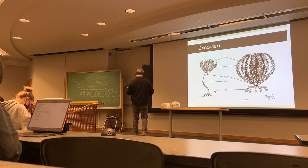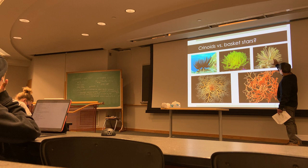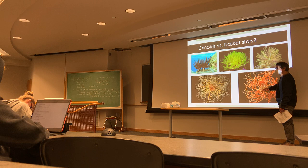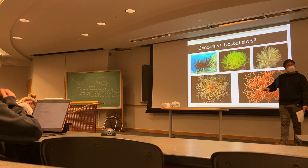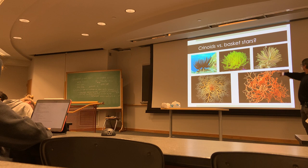One thing to think about, so I mentioned this earlier, is the rather similar, not exactly if we look too closely, feather stars and basket stars. They're similar in that they're both using a multitude of arms for suspension feeding. But how are they different? It's a good way of thinking about how crinoids are different from ophiuroids. Obviously, these guys have a madreporite on their oral surface and no anus. These have an anus located on their oral surface. In these, the oral surface is up. In these, the oral surface is down. These have open ambulacral areas. These have closed. And so forth.